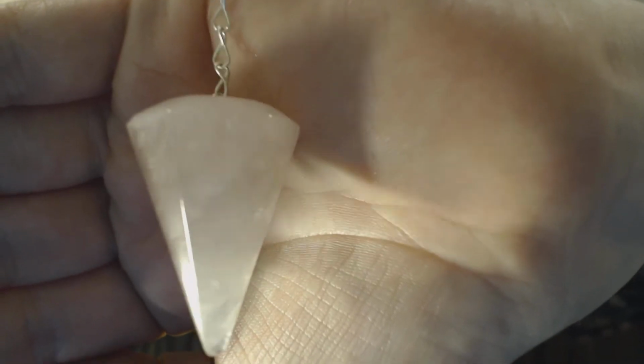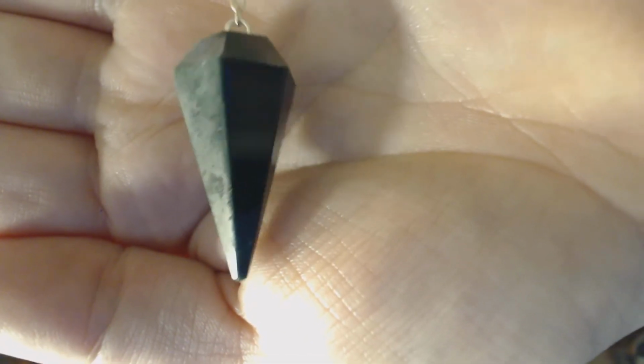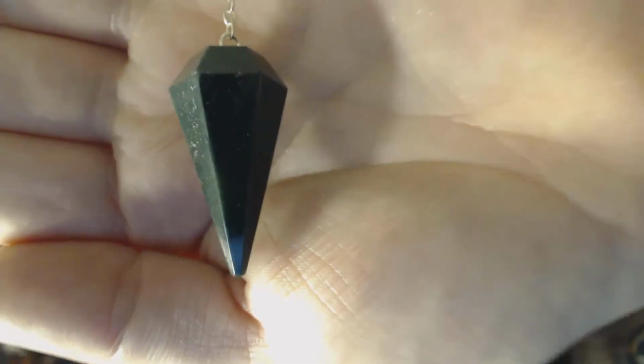This one is my bigger rose quartz. I'm going to try and show you guys without much of the light. There we go. And then with the light. And it actually is a pale pink color. Next is my, nope, this is bloodstone. No, this is fancy jasper. Let me see if it'll focus. It's a very dark green. Fancy jasper.